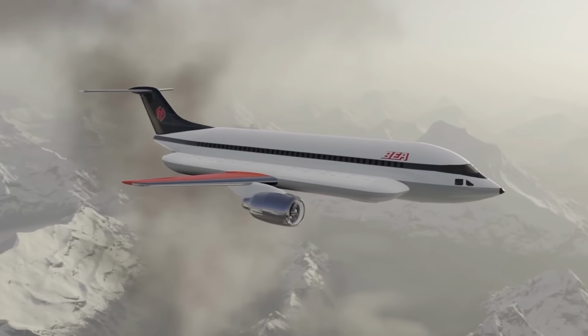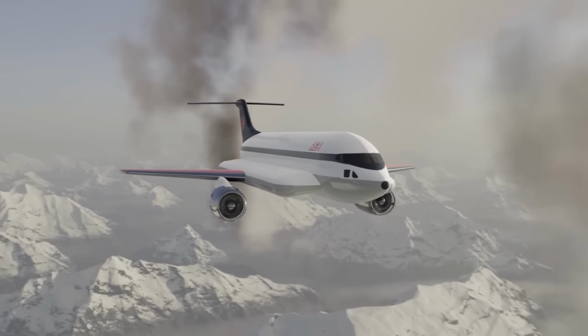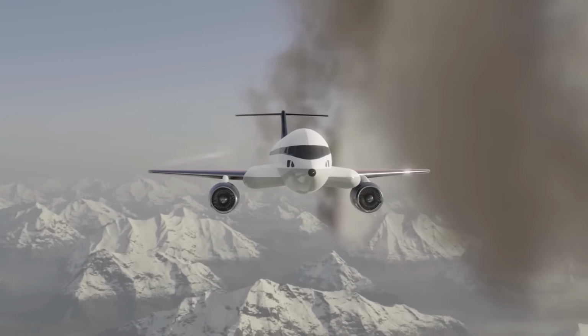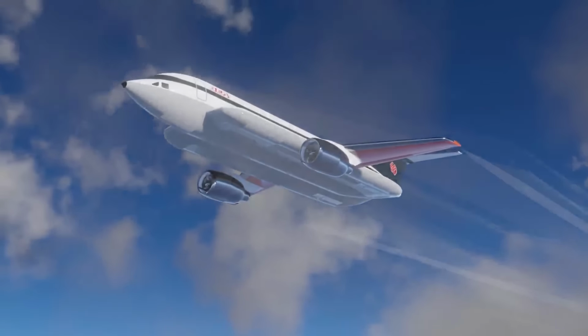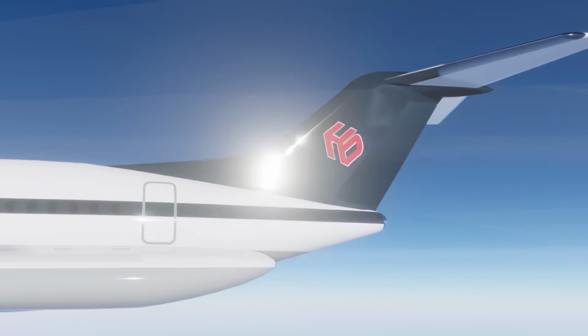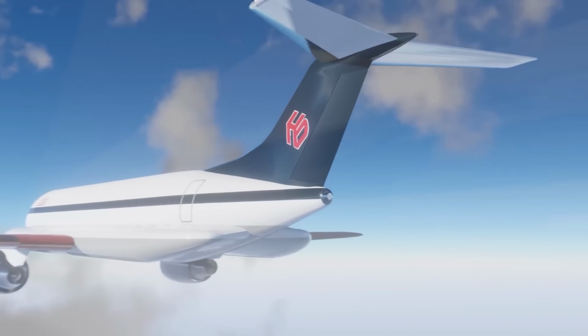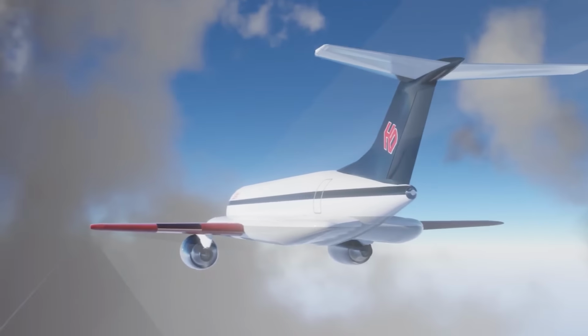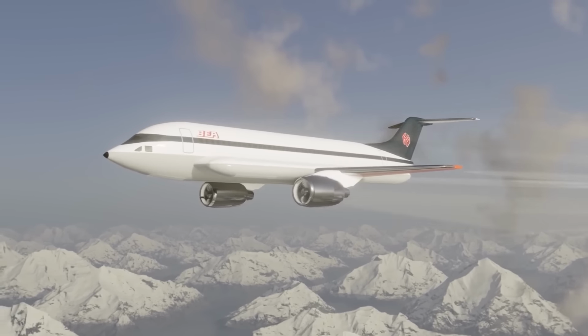As for the hero of our story, the HS-141, it never went beyond a 1/10 scale model, which means a full-size prototype was never produced, nor a single plane ever manufactured. Eventually, other city hopper short-haul planes would be developed by the likes of Boeing, Airbus, Embraer, and Bombardier. The HS-141 was not to be one of them.